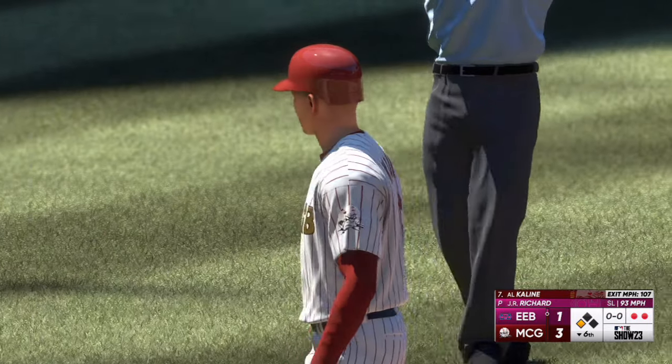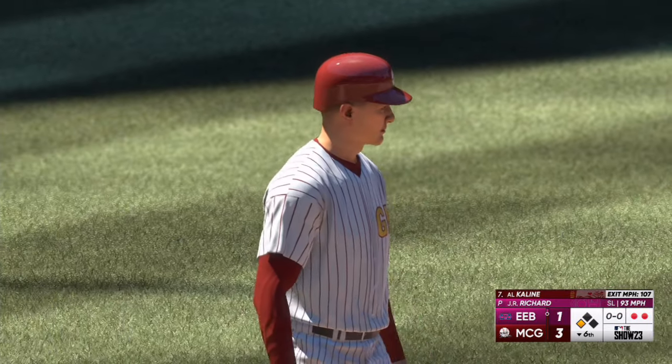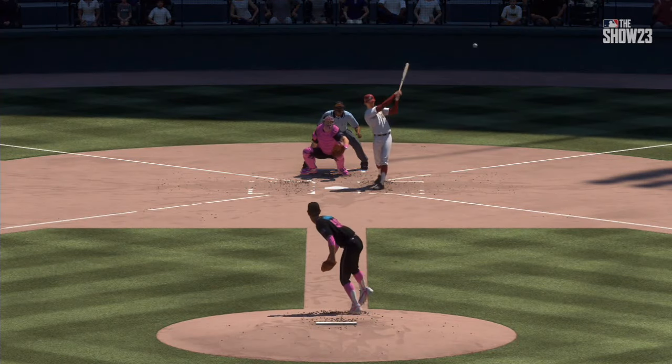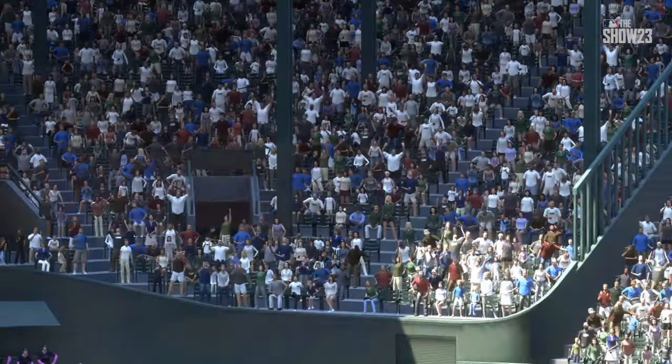I'm sure he feels really good about that one. Absolutely smoked the baseball. It just jumped off the lumber, and when you're able to find a gap like that, you're even looking for a triple.